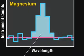If I can have the next slide, please. This shows you similar observations that we made of magnesium emission in the exosphere. And magnesium has its wavelength of emission in the ultraviolet. Because the Earth's atmosphere is basically opaque, in the sense that it blocks or absorbs the UV radiation that's coming in from outer space, you cannot observe this particular emission from ground-based telescopes.